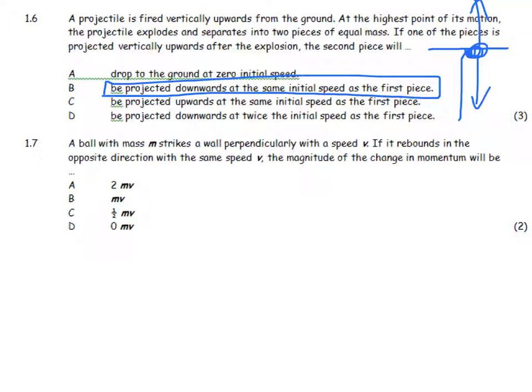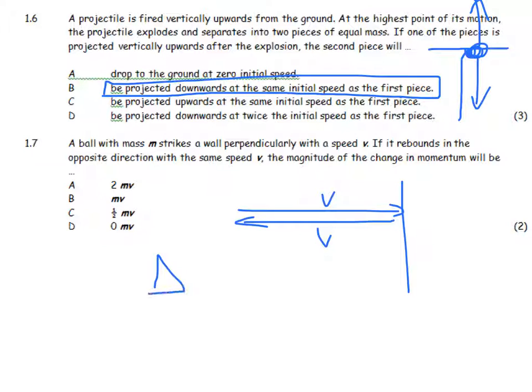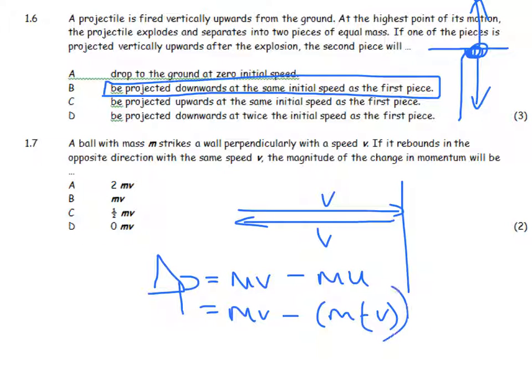A ball of mass m strikes a wall perpendicularly with a speed of v. It rebounds in the opposite direction with exactly the same speed. So it didn't lose any energy. That was an elastic collision. The magnitude of the change in momentum is equal to final momentum minus initial momentum, which is going to be mv minus (m times minus v), because this is in the opposite direction, and therefore it becomes 2mv.